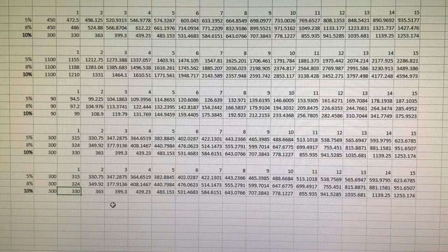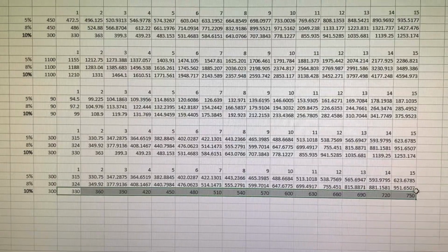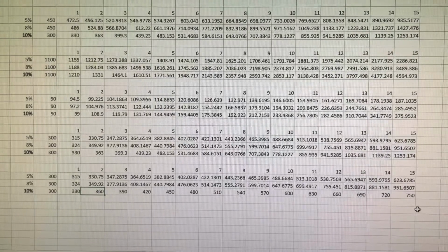So 10% growth on $300 is $30. So let's just go this plus $30. So every time instead of growing by 10%, you're just going to be adding $30. So instead of $1,250, let's make sure everything's right. Yep, looks good. You'll be looking at $750 instead.